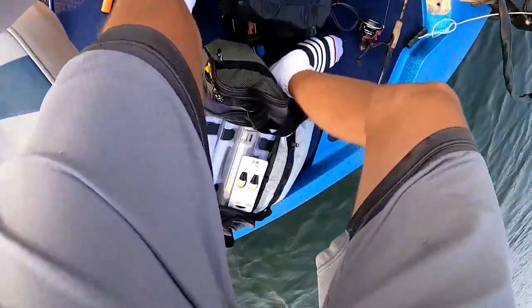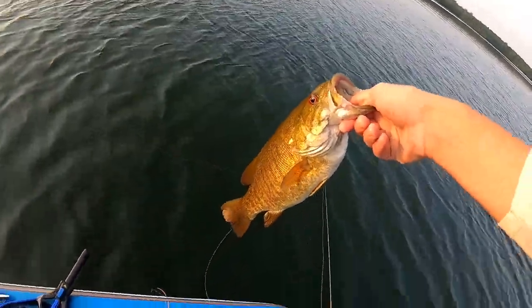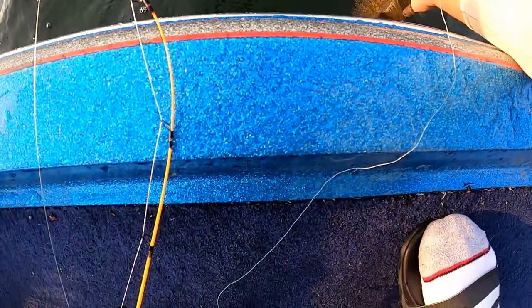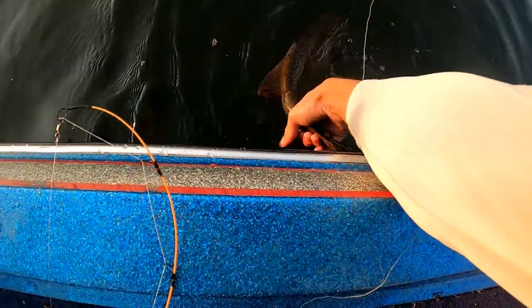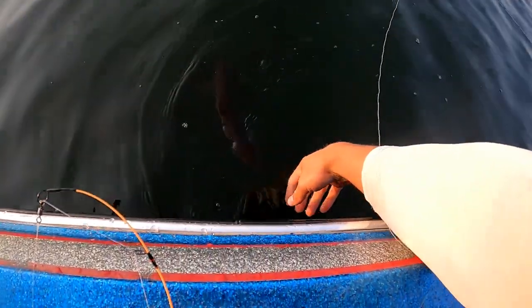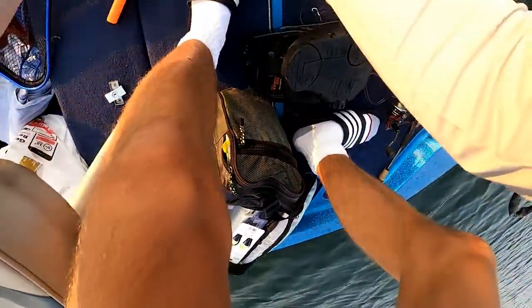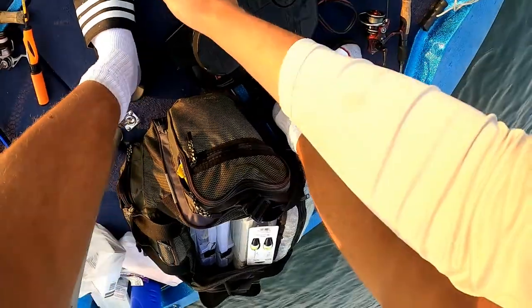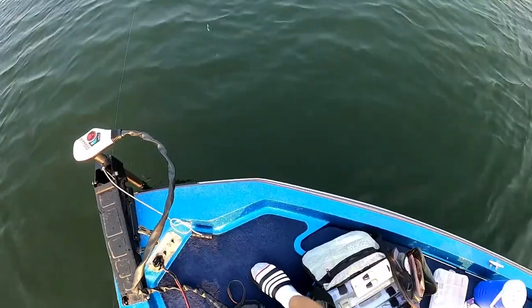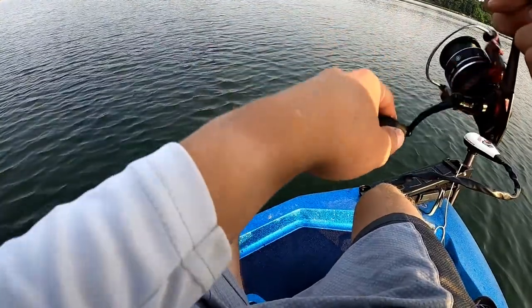2.15, so literally 1 ounce from being 3 pounds. You're gonna let this beautiful bass go. She is more than ready. There she goes. Wow. That was a nice wake up call. Yep. Oh yeah, baby.